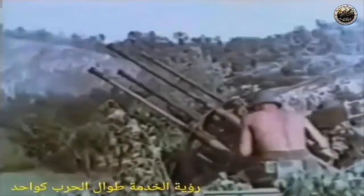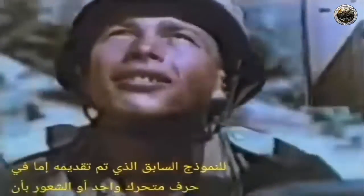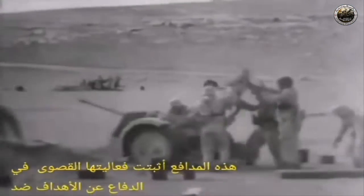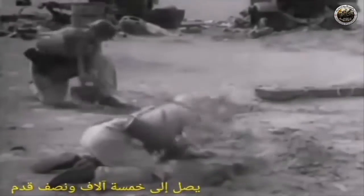Seeing service throughout the war as one of the primary anti-aircraft weapons of the Wehrmacht was the 20mm Flugabwehrkanone 30 and 38. The latter weapon, a development of the earlier model, served either in a single barrel or Flakvierling form, that is, 4 guns brought together and operated as one weapon. These cannons proved most effective in defending targets against flying aircraft at low level, right up to 5,500 feet.